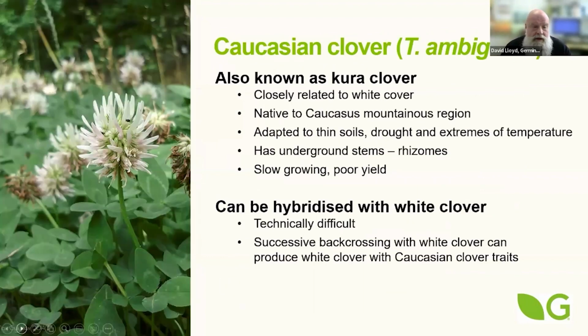Next slide. So the first innovative forage legume that we're using is a hybrid between white clover and Caucasian clover. Caucasian clover is very closely related to white clover. It's found in the mountainous regions of Caucasia, as the name suggests, in Eastern Europe, spreading into Western Asia, around about southern Russia and that sort of area. They're naturally adapted to thin soils and are therefore very drought tolerant and tolerant of extremes of temperature. They have underground stems, which we call rhizomes, rather than having stolons, and this imparts some of the tolerance of abiotic stress. The problem with them is that they're very slow growing and have a poor yield.